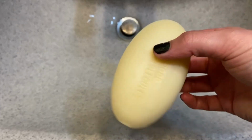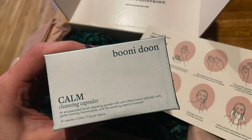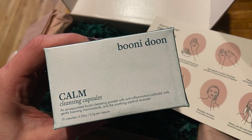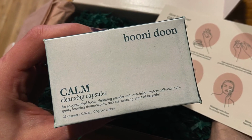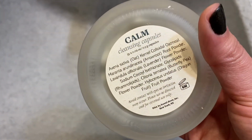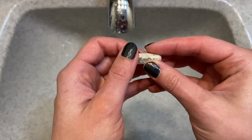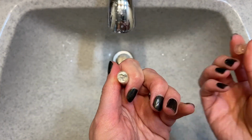I'd previously been using the hydrating bar from Good Molecules until I switched to the Calm Cleansing capsules from Boony Dune. Boony Dune Calm Cleansing capsules look like a little pill full of cleansing grains. The capsules dissolve right in your sink or on the floor of your shower, and they do not contain plastic like some other portioned out products.